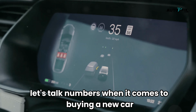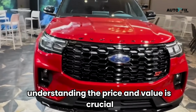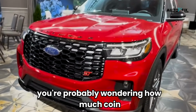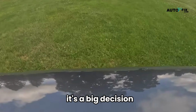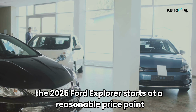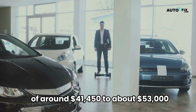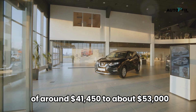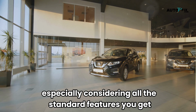Let's talk numbers. When it comes to buying a new car, understanding the price and value is crucial. You're probably wondering how much coin you'll have to shell out for this bad boy. It's a big decision, and you want to make sure you're getting the best deal possible. The 2025 Ford Explorer starts at a reasonable price point of around $41,450 to about $53,000, depending on the features, especially considering all the standard features you get.